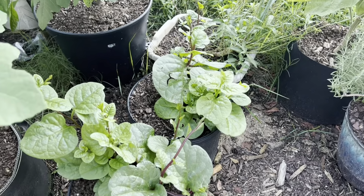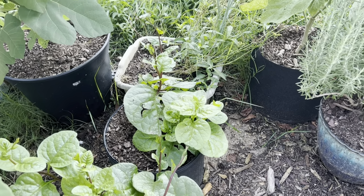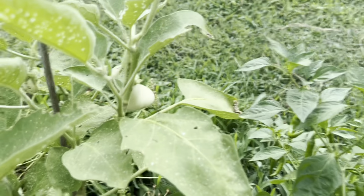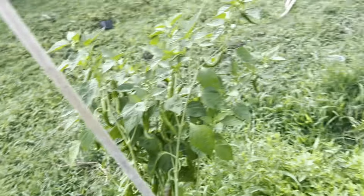And then I have here my Malabar spinach. I already had 3 harvests and I ate it. It's delicious as usual. Then it's my white eggplant. This one doesn't have much bug damage. This one is doing good.